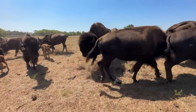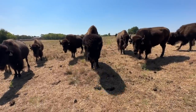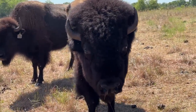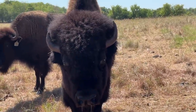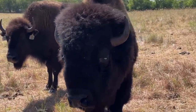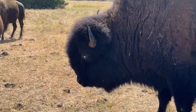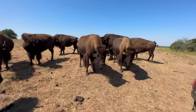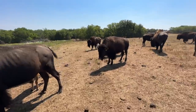There comes Dunbar. Ooh. Something's wrong with Dunbar's eye. I don't know. Something's wrong with his eye. Dang it. I wonder what happened to it. Let's do a herd count real quick. There's Hoss. Got our two babies.